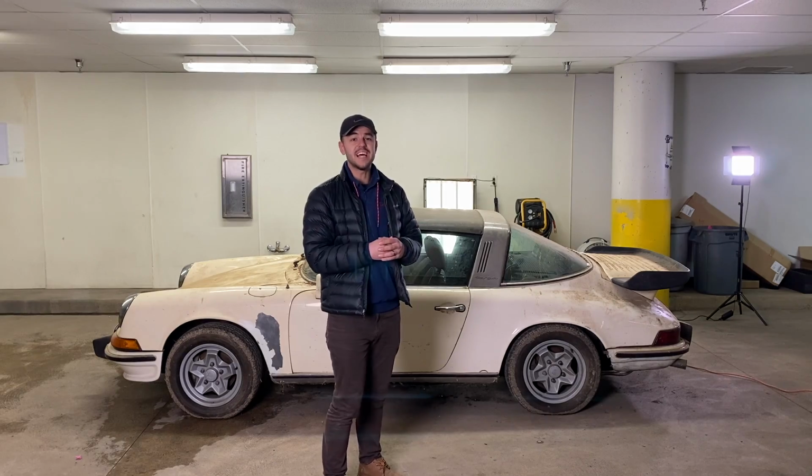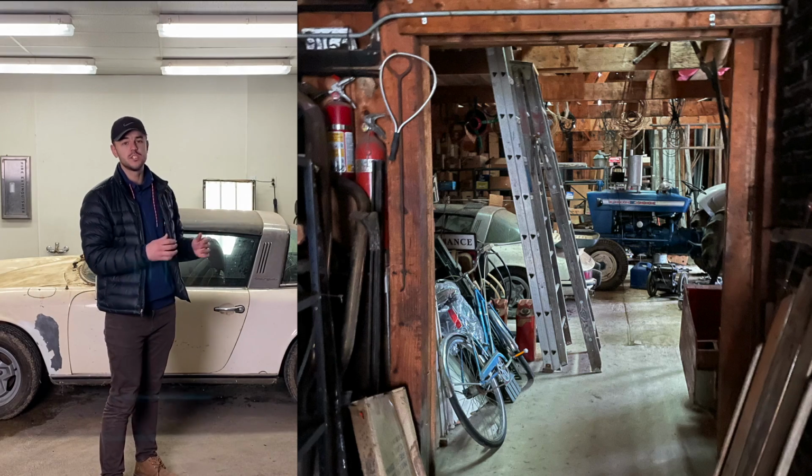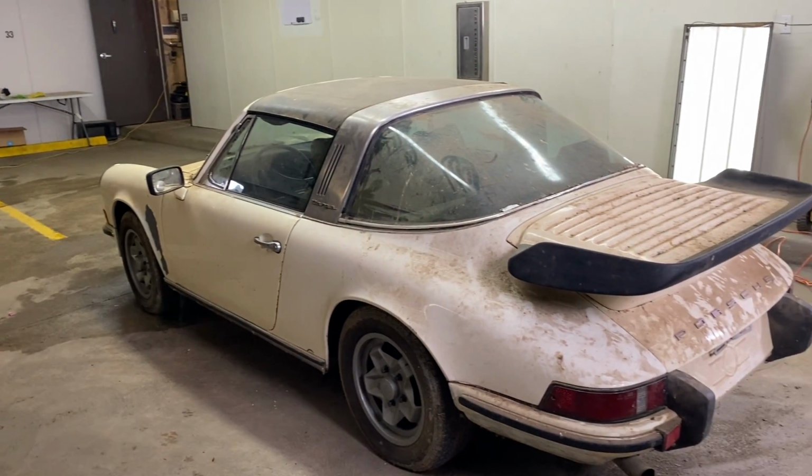So this 1973 911E Targa has actually been sitting in a barn for over 22 years. It might have been more, who knows, but it was next to a lot of older stuff, kind of just left there to be found by us one day.